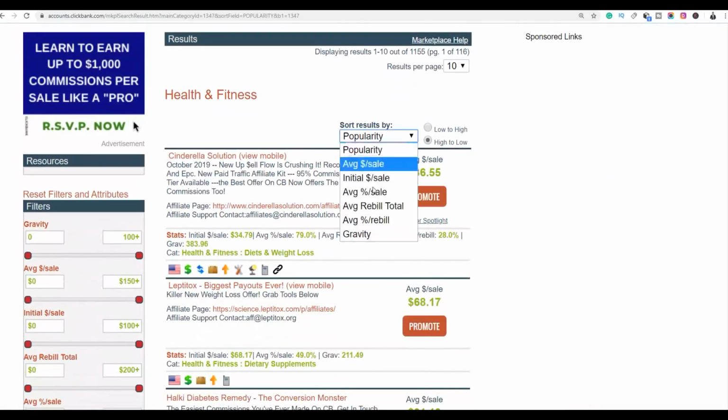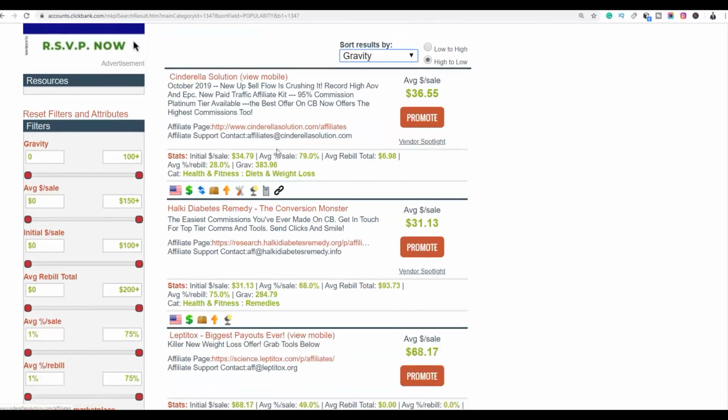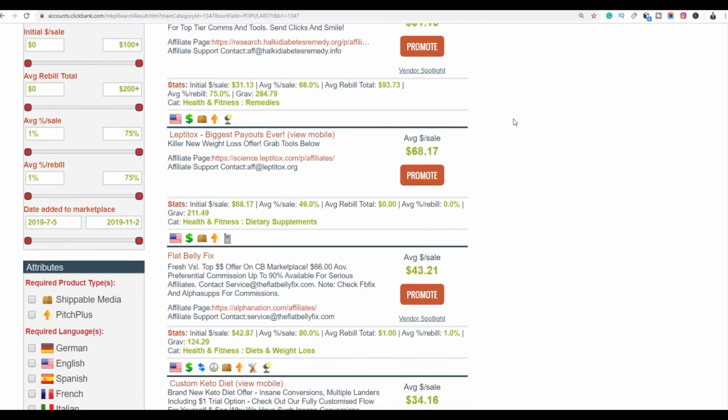And next, I'm also going to sort by gravity. So I want to be promoting products that are already converting very well on ClickBank, as it's going to help me to sell this product a lot easier when I'm promoting it. So I'm just going to choose any of these types of products. For example, the Cinderella solution has a high gravity of 383, which means that it's getting a lot of sales from affiliates. You can see this particular one also has a high gravity and it's getting a lot of sales.